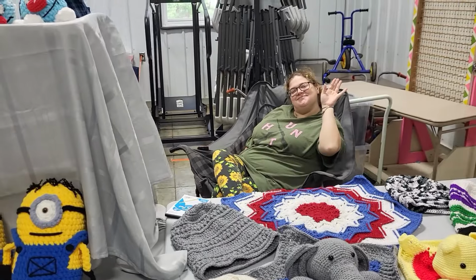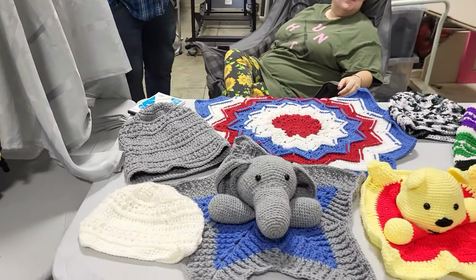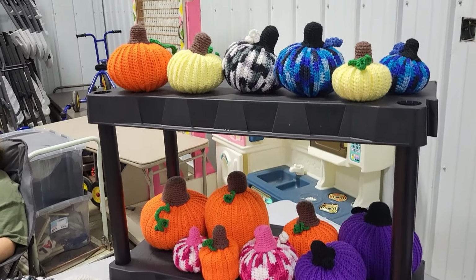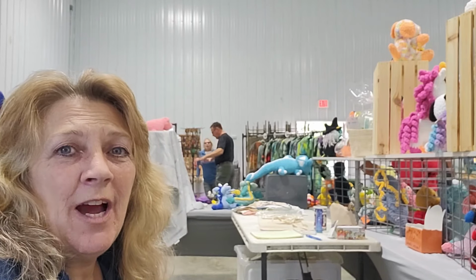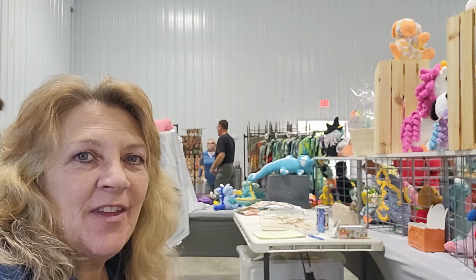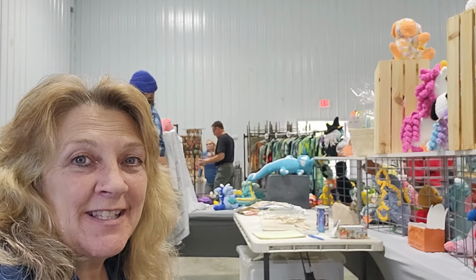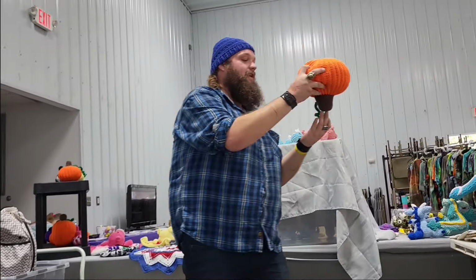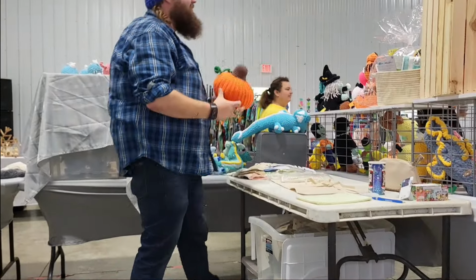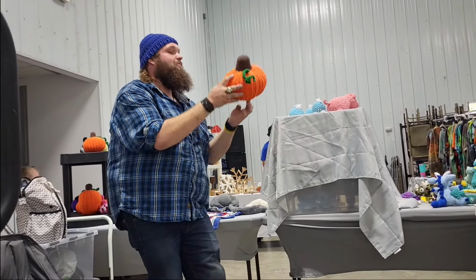And there's Topanga and Jacob. We are now 1 hour into this market, and I have not seen one single person buy anything from any vendor. Got a few more hours to go. Let's see what happens. You flip it upside down. That actually worked a little better. Try and spin it. Our entertainment.